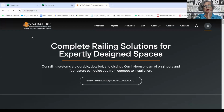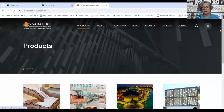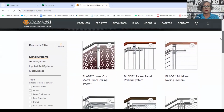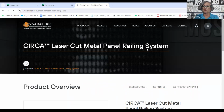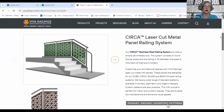Give me a minute. And when we go to products, we can see various options there. Typically, handrails are going to be metal or glass, and then there is an added feature of lit railing on top of the design you choose. Metal spaces is on our website as well. And we're very consistent as far as product details go. So when I'm looking for a handrail system, circa laser cut metal panel railing system, a little rendering for reference.